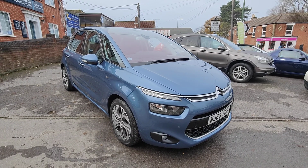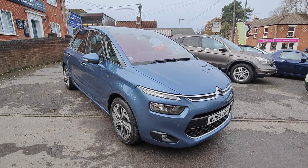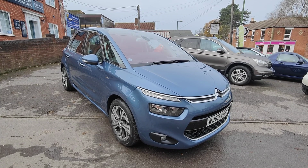So there we have our Citroen Picasso, an absolutely stunning vehicle, with a huge amount of specification and plenty of features that I'm sure I've forgotten to talk about. It's definitely worth coming to have a look at this vehicle in person.